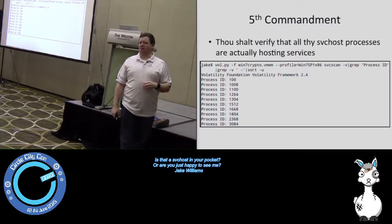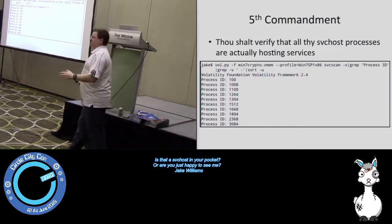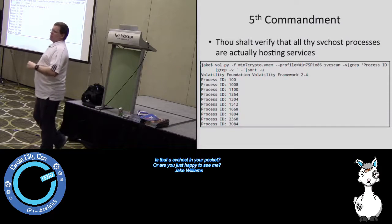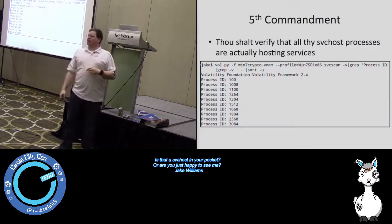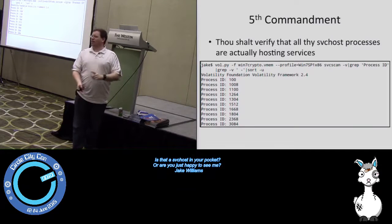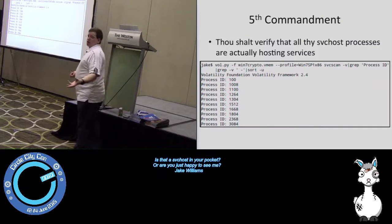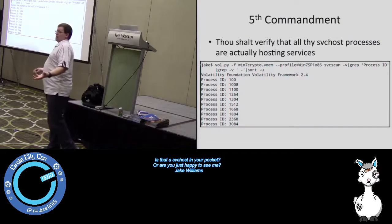Fifth commandment, thou shalt verify all thy service host processes are actually hosting services. Holy goodness, this is one where every attacker I've ever seen has failed. If they're creating a fake service host process, they parent it by services, they've thrown a -k argument, everything else looks good, and then you check and you say, okay, you're a service host. Logically, you should be, I don't know, hosting a service.